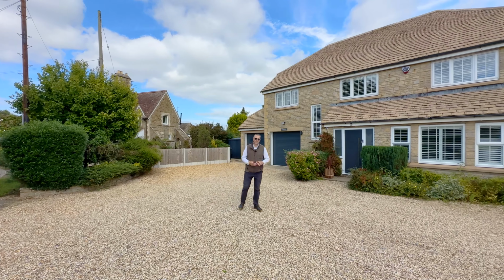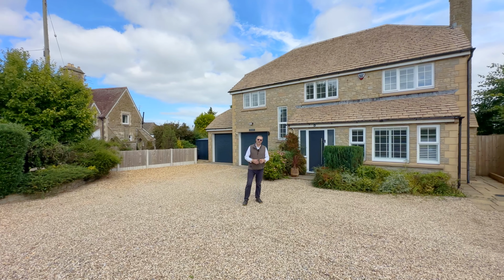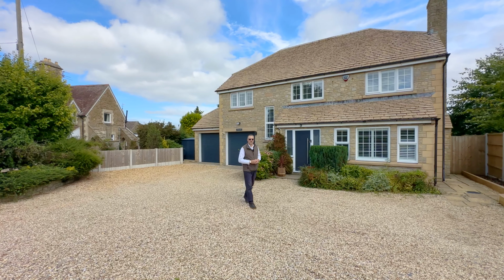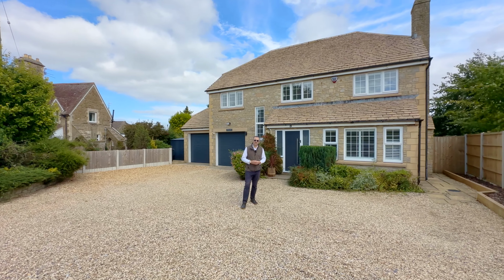Today we're in South Marston to look at this heavily modernised and improved property. A really impressive spec on this one, so do take a look at the details. There'll be further information in the particulars.